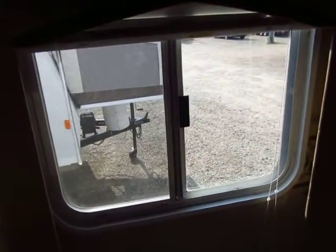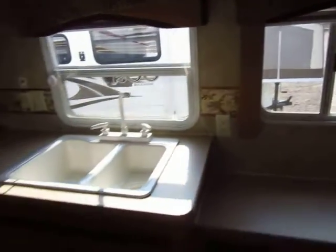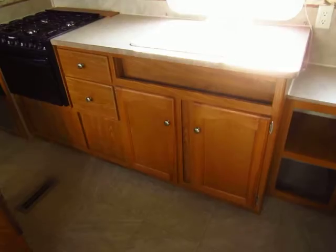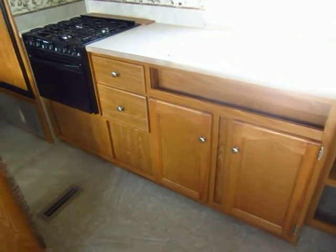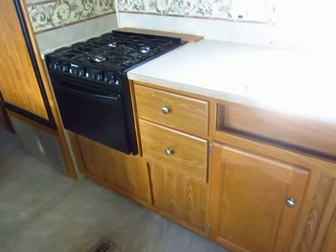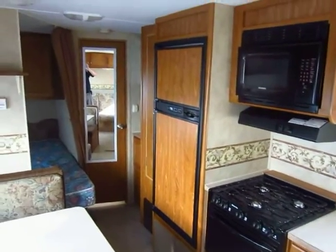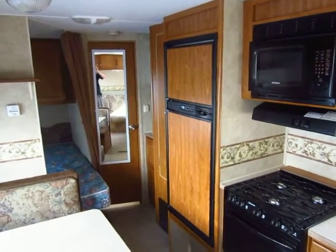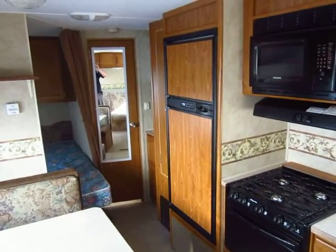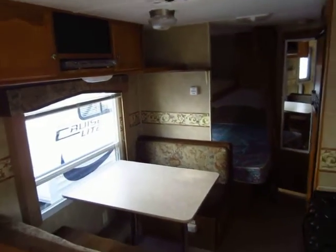And all these windows open for cross ventilation, so you see how that's a 50% opening window. Never a bad thing. Good storage here in the kitchen. As soon as the camera adjusts, there we go. You see you've got the double storage below the sink, a couple drawers for your silverware and your forks and your knives. Normal big camper fridge, which is nice. Usually in smaller campers like this, they'll cut down to the single door 5 cubic foot fridge. This is still the 2-door 6 cubic foot.